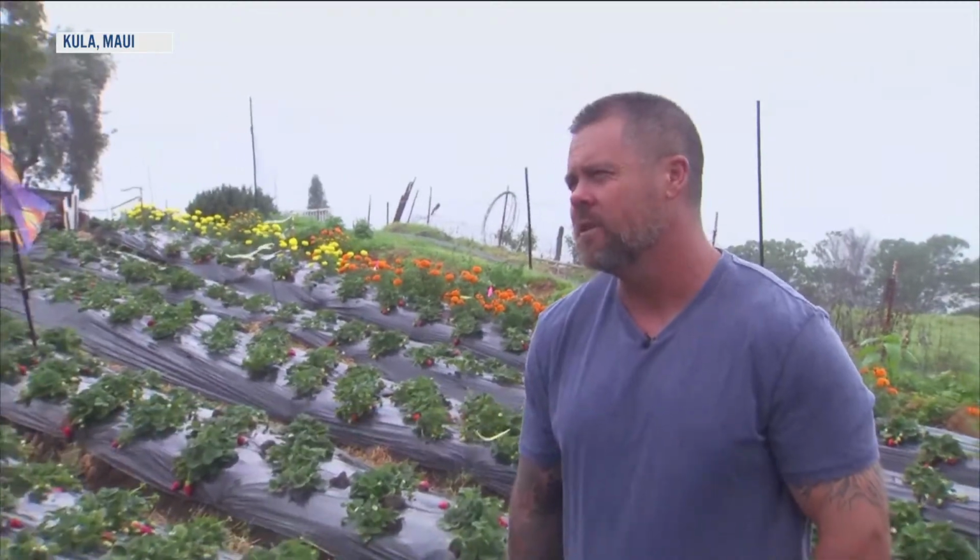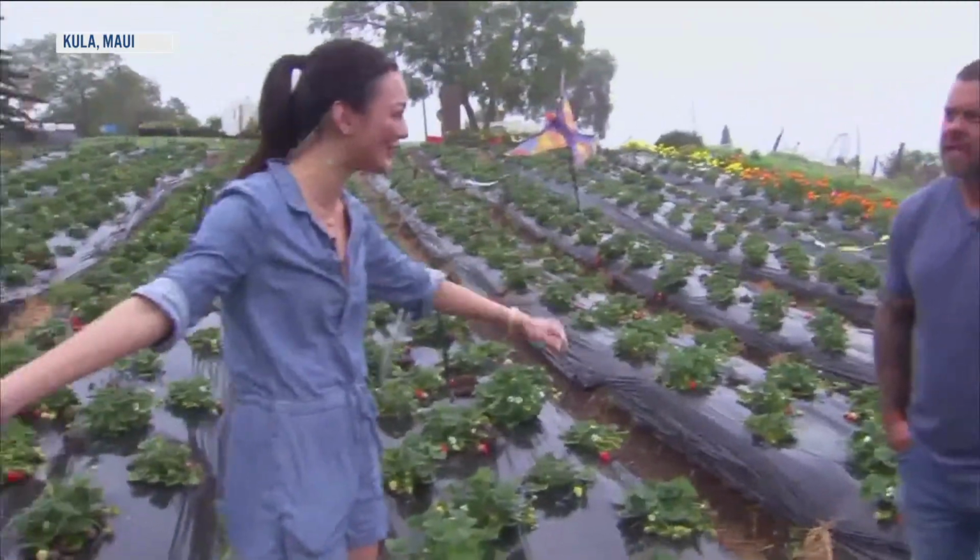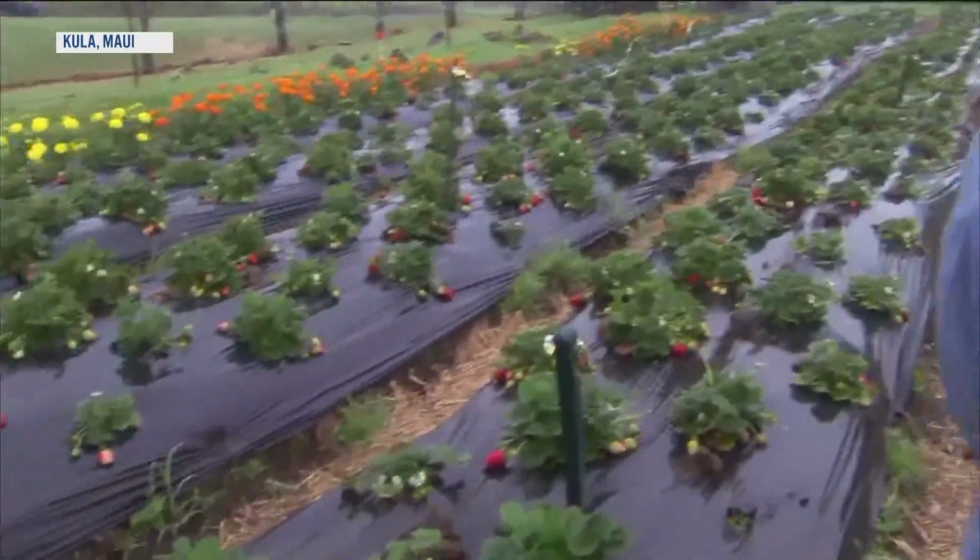We grow strawberries, blueberries. We have an annual pumpkin patch, and we do some squashes and other things. We used to grow a lot of different crops, but right now we're just focusing on strawberries, blueberries, and pumpkin. And it looks like you have strawberries galore. Can you tell me about where we are right now?